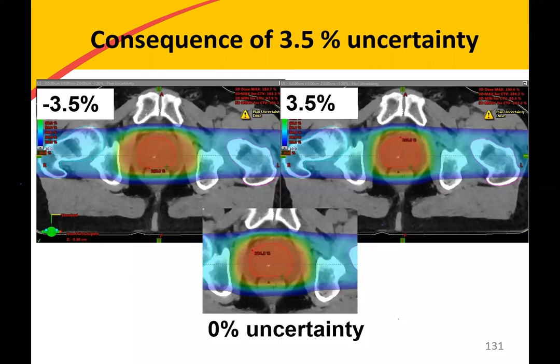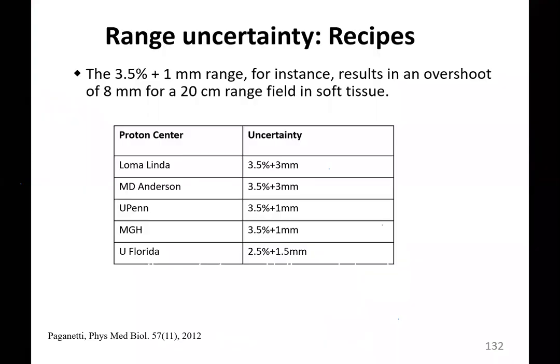So there is an uncertainty. A couple of years ago, someone published in a physics medical journal that different centers are using different uncertainties. For instance, using 3.5% plus 1 millimeter range uncertainty results in an overshoot of 8 millimeters for a 20 centimeter range field in soft tissue. Basically, Loma Linda is using 3.5% plus 3 millimeters.